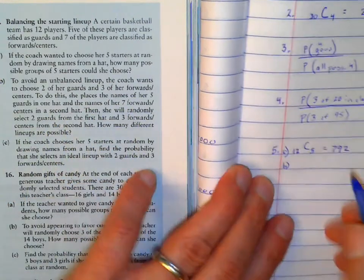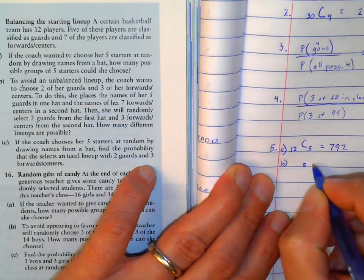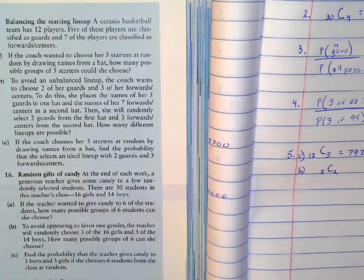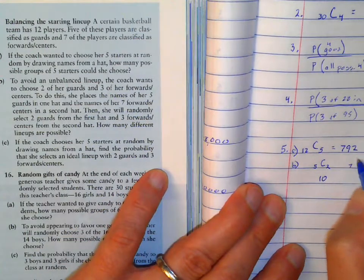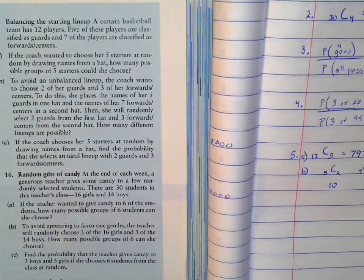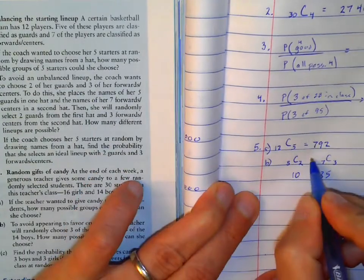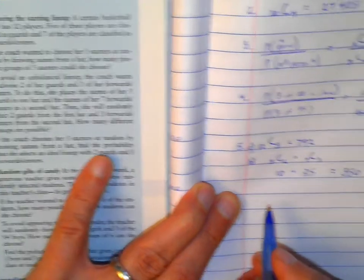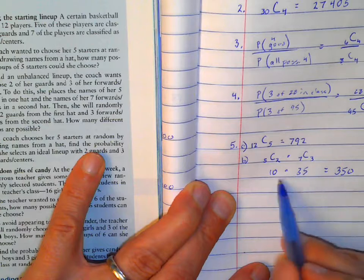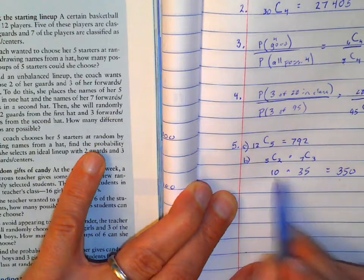Okay. So for the first event, there are 5 guards, and we're choosing 2 of them. So 5 choose 2. There's 10 different ways we could do this. And then the forward centers, there were 7, and I'm choosing 3. And there's 35 different ways of doing this. So by our counting principle, if I'm going to do this and this, I multiply them together. So there's 350 different combinations of getting 2 guards and 3 forwards on a team. Okay, so that's overall. If they're positionless, just randomly picking people, that's the earlier count. This is if we break them into groups first.